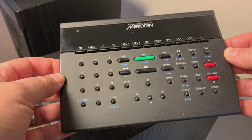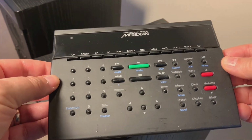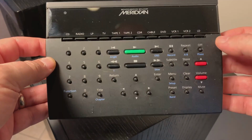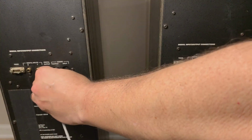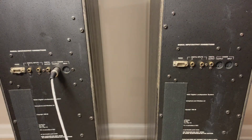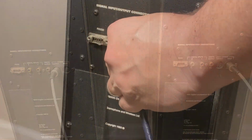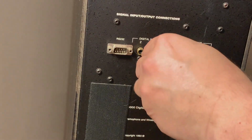So before I hook them up, think, how does one control the volume of these babies? Well, looky here, the Meridian MSR remote. I found it on eBay and it arrived quickly. These speakers have to talk to each other, so I'm connecting these communication cables between them. And they're also going to need music sent to them, so I'm using these RCAs for that.